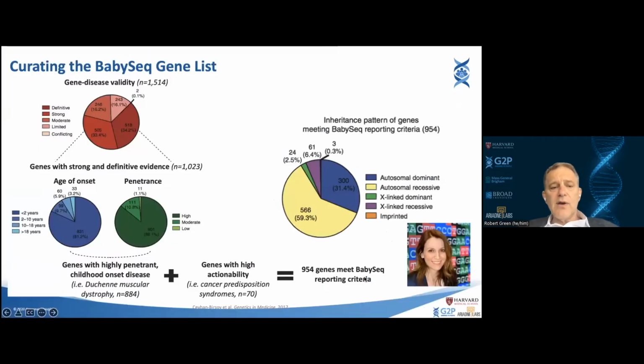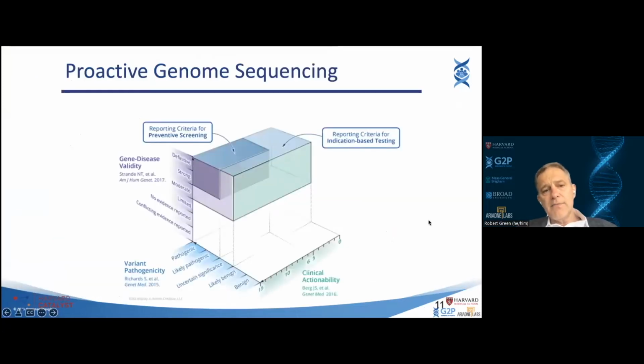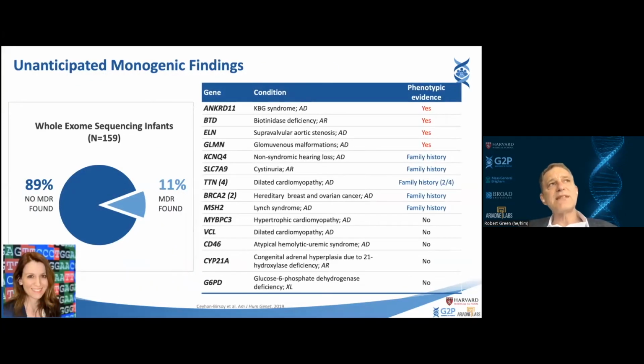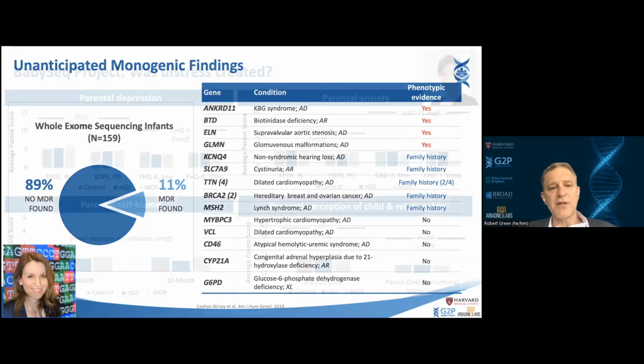I will say that we curated a list that leaned toward actionability, that does not include VUSs, and that does enrich for gene disease validity. I will say that we found 11% of these ostensibly healthy babies had unanticipated monogenic findings, and that when we circled back, a quarter of these had previously undiscovered features of the genetic disease. So this isn't DNA even as a risk prediction. This is DNA as a novel mechanism for the discovery of subclinical pathology.